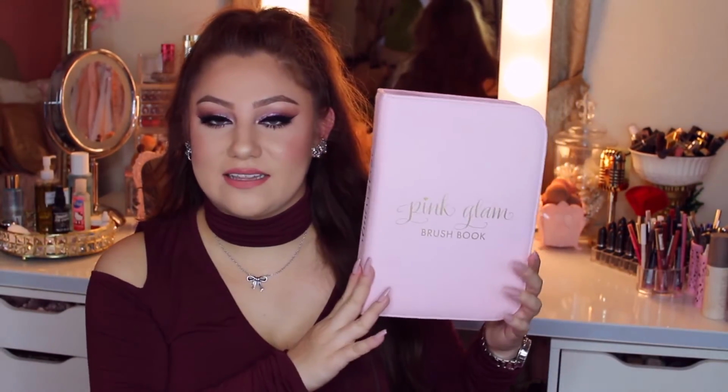First thing I want to talk about, I actually discovered this product back in February. I ordered this for my mom. I've mentioned to you guys several times before, but it is the SLMISSGLAM brush book, and I still rave about it. I still talk about it, and this whole past year this has been such a lifesaver. I've been traveling with it and I've been using it every single time I do my makeup.